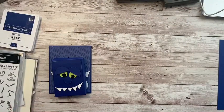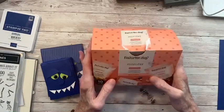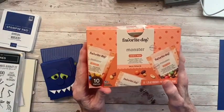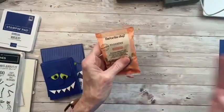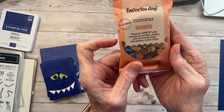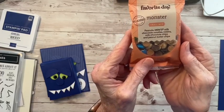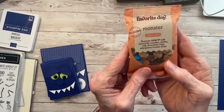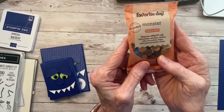Now, the treat I used was the thing that really gave me my inspiration for my box. This is something I picked up at Target, and they're little bags of trail mix, and the name of the trail mix is Monster. See right there? These are right in the regular food section. These aren't special for Halloween. They have these all year round, but they call this Monster Trail Mix. So I got these and I thought, I think I'm gonna make something related to Halloween with these little treat bags.